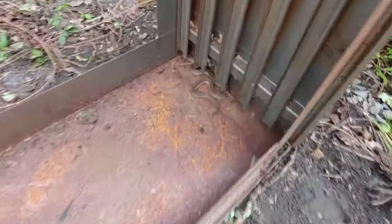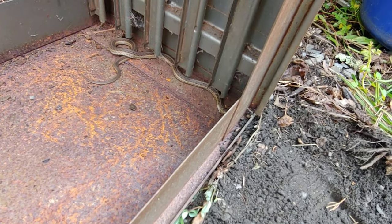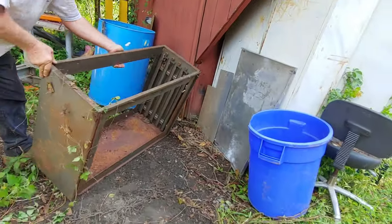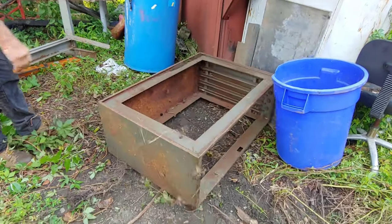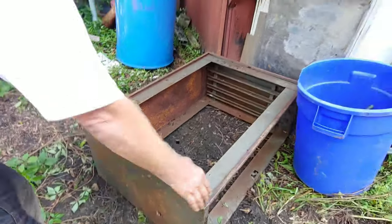Okay, we found the first snake. He's so little. What is that, a brown gardener? It looks like it, yeah. Something like that. We ain't worried about no snakes. He ain't got a rattle. We're good. There he goes. Go eat some mice.